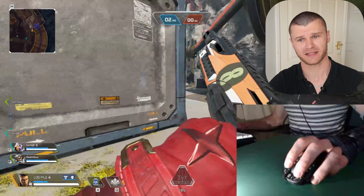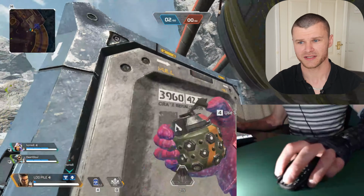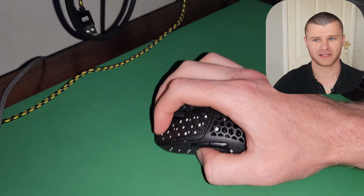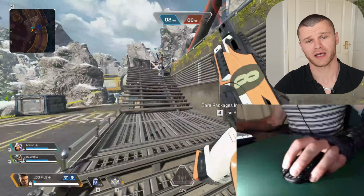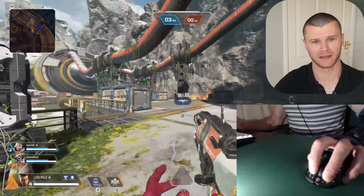Which segues me nicely into saying that this mouse is really very versatile. The HTX Ace is currently my claw grip and fingertip grip main mouse. And to be able to say that for one product, which is part of a large collection at this point, is really impressive to me. So I would strongly recommend this mouse to anyone who wants to experience a light and well-balanced product.